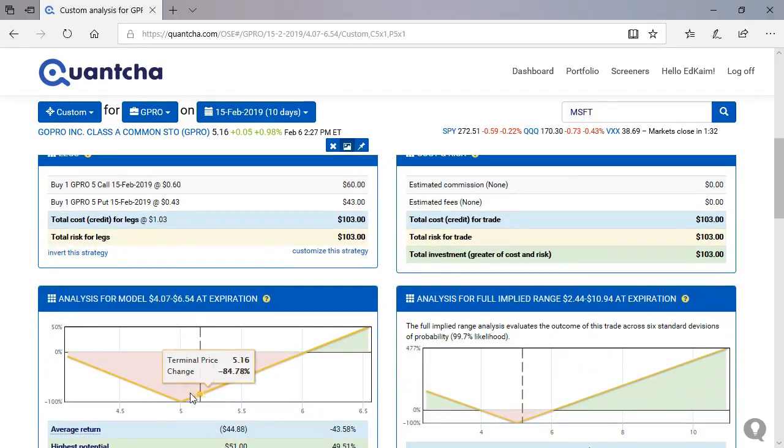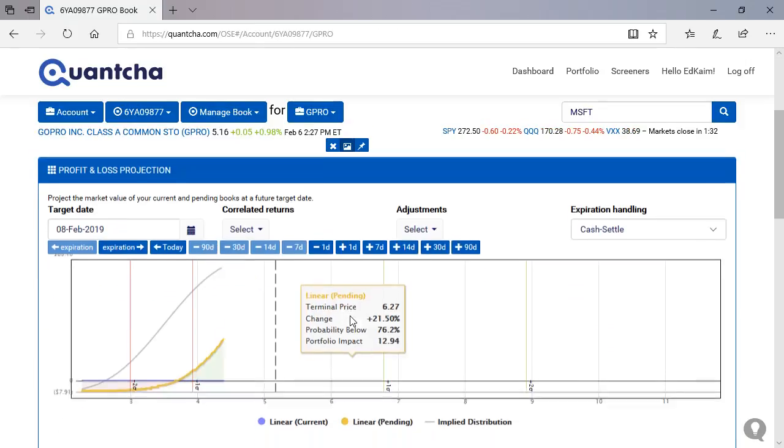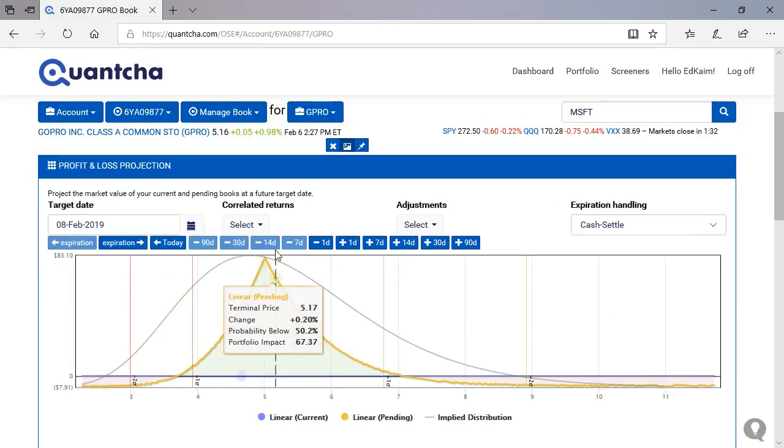And these are going to be basically the hedge, or depending on which way you look at it, this is the trade you might want for the longer run. And when I choose to model that in the book, it's going to combine those two positions, or those two trades, and give me a P&L like this.